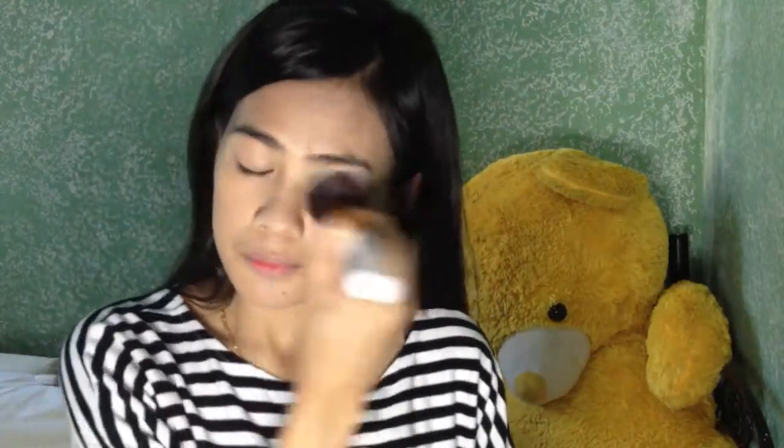And I'm going to use my Weak Glow powder. Yes! Diba? Ang simple look ng makeup.